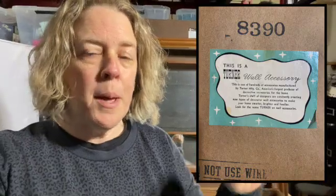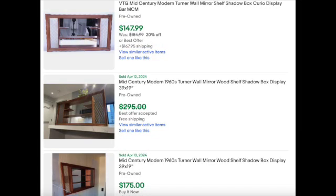Okay, so I just wanted to talk a little bit more about the shelf and the possible value of it. There's a sticker on the back. I'll try to put up a picture here. It's the Turner Manufacturing Company. Such a mid-century looking label on there too. And the basic shadow boxes by them, shadow mirror box, whatever you want to call it, is like $150 to $200 is probably what I could expect if I sold this on eBay and then shipped it.